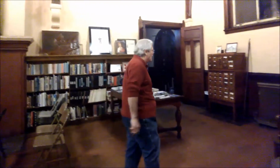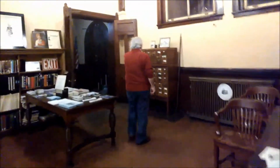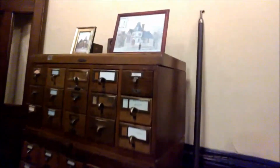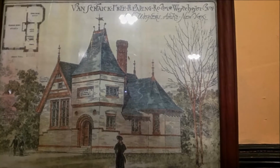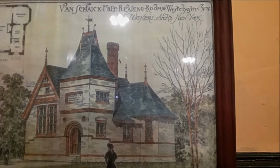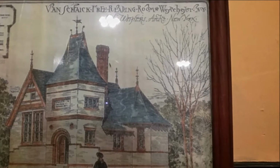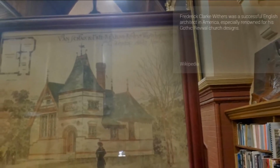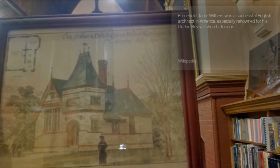And if you take a look at the architect's drawing of the Van Schaik Reading Room, you'll see that it was a small cottage-style Gothic architecture. It was done by one of the more renowned architects of the time, Frederick Clarke Withers. He was also noted for being one of the main architects of Gothic churches. So people will always confuse us as, are you a library or a church when you go by, because it does look like a church.